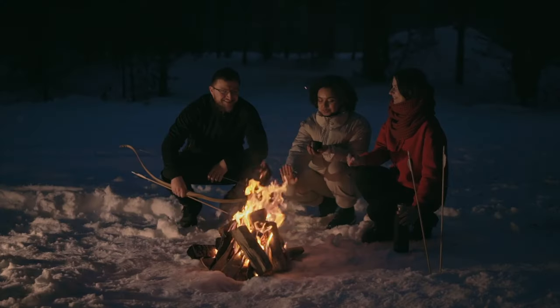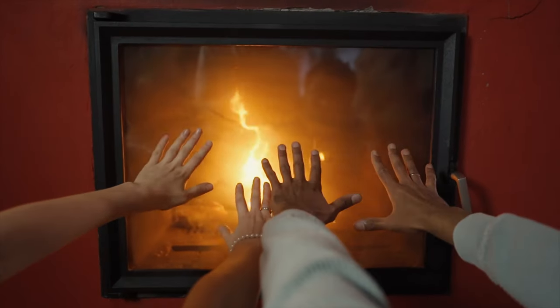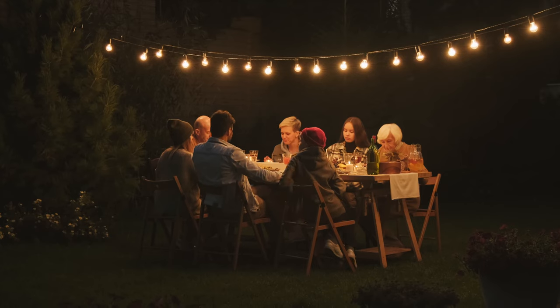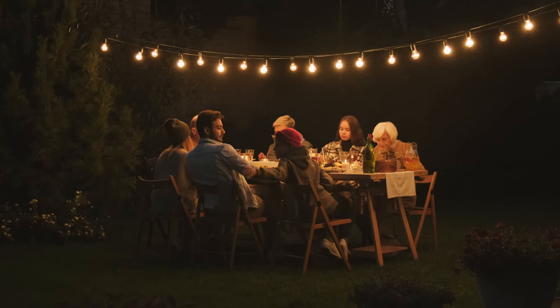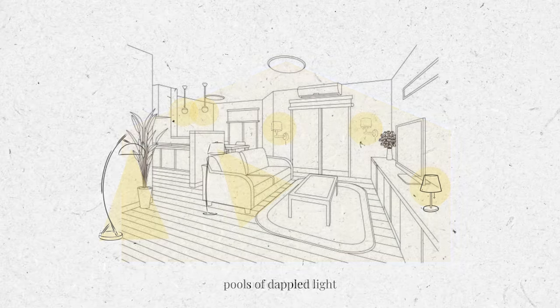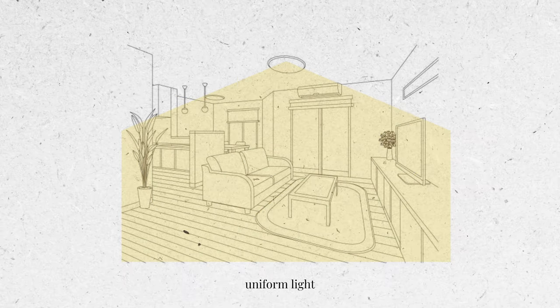It's also a fact of human nature that we like to gather around light sources in groups. Think about a group of people gathered around a campfire, or a couple sitting in front of a fireplace, or a group of people at a dining table sitting around some candle lights. All of these different light sources basically create groups of light, and having just one single light source in the ceiling will not do that to your room.